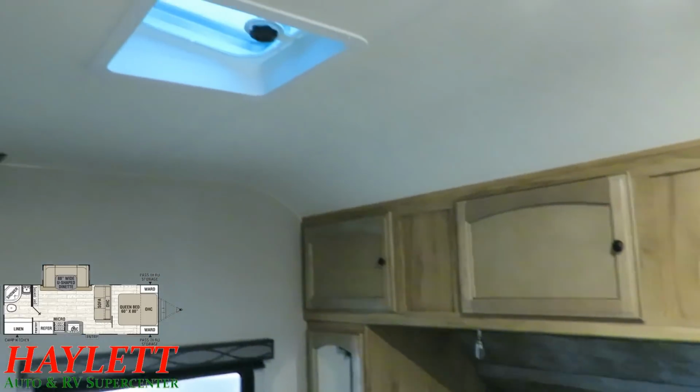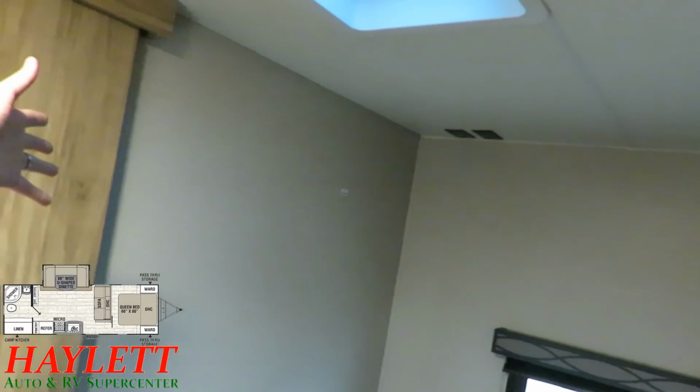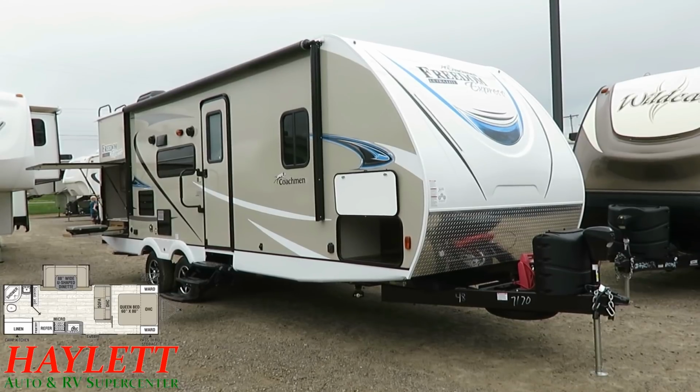Several years ago, they added the roof vent here in the bedroom for extra light and airflow. And of course, we've got a simple set of TV hookups and a wall prep for a TV across the master bed for easy viewing. So I mentioned earlier how this is bigger, but still light.